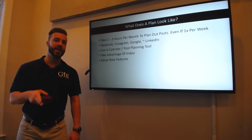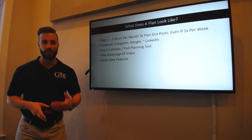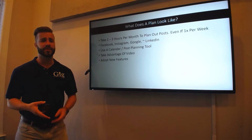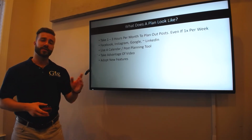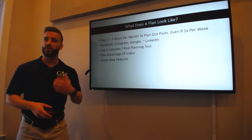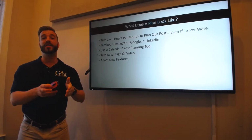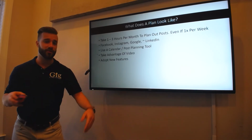Also, try to keep an eye out for new features that these platforms will bring out. Like Instagram is pushing Reels, YouTube has Shorts, Facebook has Stories now too. So even that very short form video content, try to watch out as they're bringing out new features, because if you can be an early adopter, your content could get pushed out to a much wider audience.